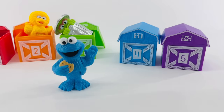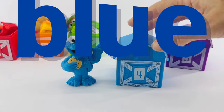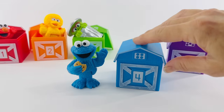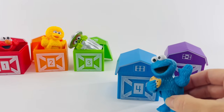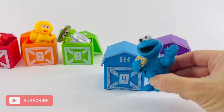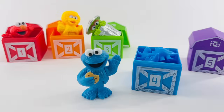I'll bet you know which one Cookie Monster wants to live in. The blue one, right? Because it's blue just like Cookie Monster. Let's count the dots. Let's have Cookie Monster help with this one. 1, 2, 3, 4. This house is number 4. I wonder how many dinosaurs are inside.